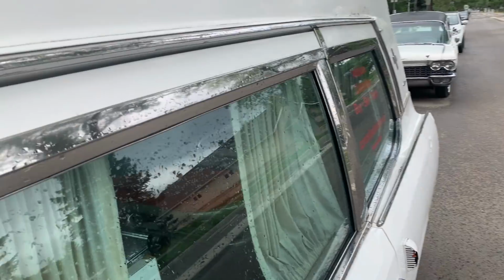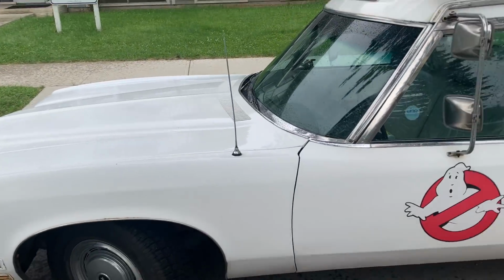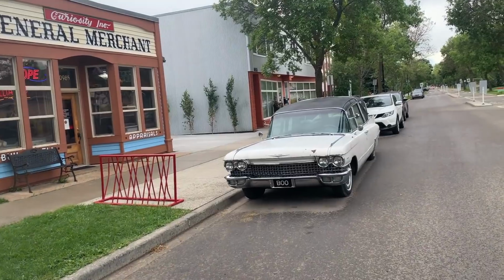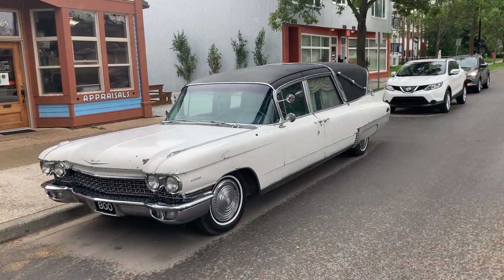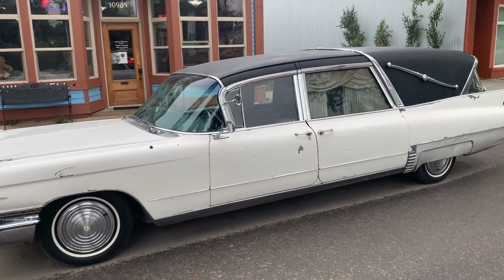But as I arrive at my store to get the bicycle, I noticed something cool behind me. Can you see it? It's like a service vehicle car show here. I've got my old ambulance, and then we've got an old Cadillac hearse behind me. Now this would make an excellent Ghostbusters conversion right there. That's not too far off of what their car was. Look at that thing.